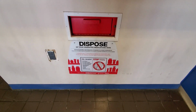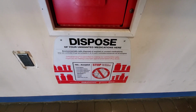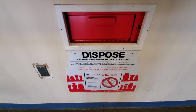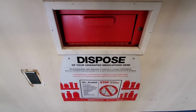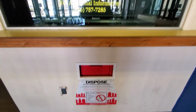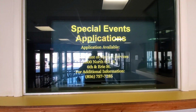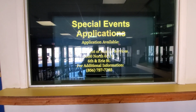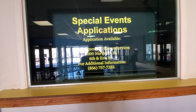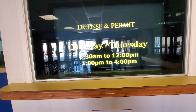Wow, at a police station. Dispose of your unwanted medications here. Never seen that before. I guess it stops people from selling it. Special events application available. Department of Human Service, 1000 North 6th Street, 6th and Erie Street. That is nice.